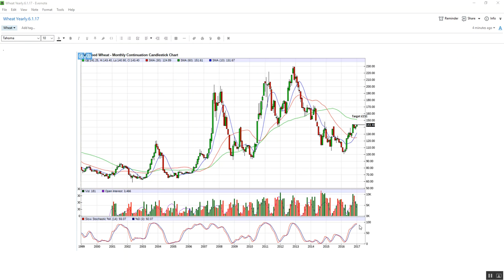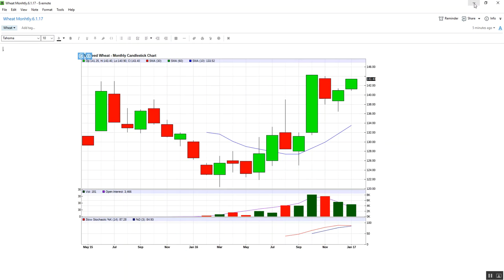On the stochastics, we're heavily overbought, and we're getting close to a sell signal, but nothing at the moment. So we're pointing to a short-term upwards trend that we've always been looking at on this long-term chart with a falling longer term. So are we going to win with the shorter term one against the longer term falling? Let's go down and have a look at the lower time frames.